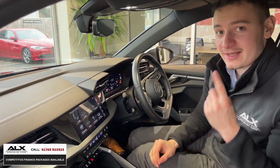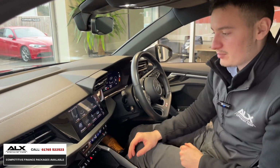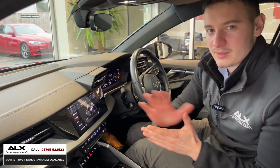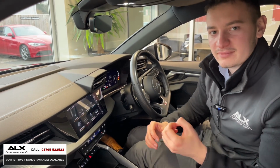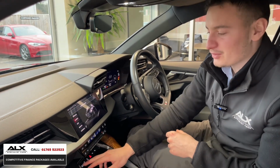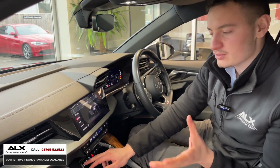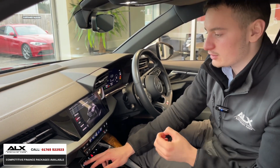Now, drive select, that's an important one. If you want to change that, you push that button there. It'll then come up on the screen. If you start the car, it'll automatically go into comfort. So that's just for your everyday comfortable driving, I suppose. Push it once more, you can get auto, so it just decides on your driving style, how you drive, and it'll switch it as and when it feels it should.